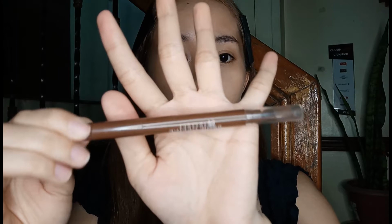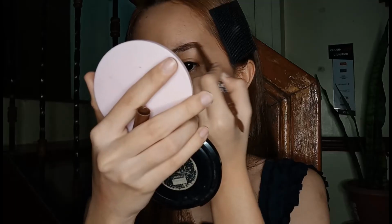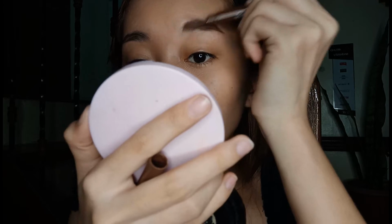Gagawin ko na yung brows ko using this Everbilena Brow Define. And ito yung brush ko guys. Parang paddle brush. Hindi ko siya yung on-fit guys kasi pang everyday makeup lang naman ito. Kaya dapat hindi makakakontrol.